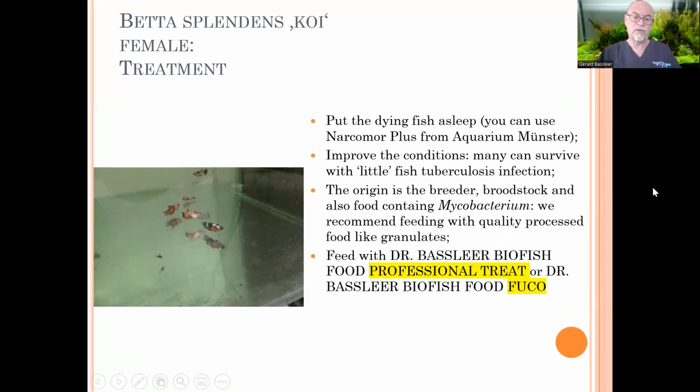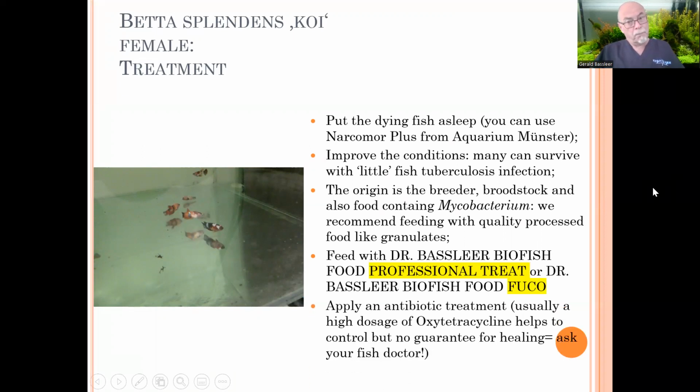So you can apply an antibacterial or antibiotic treatment, and in some cases some fish vets recommend high doses of oxytetracycline. Sometimes this dose goes to 6-7 grams per 100 liters. But there's no control, no guarantee of healing. When the organs are infected, the bacteria are inside the organs, inside the tubercles, and tubercles cannot be penetrated by any medication. That part of the tissue is gone. But ask your fish doctor for advice.